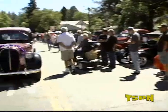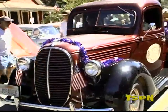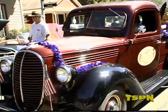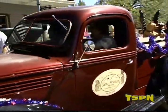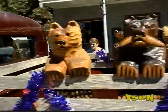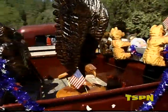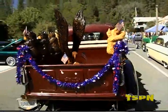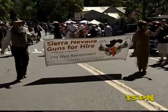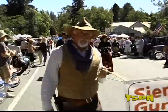We got an old Ford truck coming up, Tommy, with a custom license plate. Sierra Mountain Home Furnishing and Gifts out of Pioneer. Look at that. Sierra Nevada Guns for Hire, Old West reenactments. Look at that. Wonder if they got their six shooters. I bet they do. He's got it on the side there. Nobody better mess around with this guy.